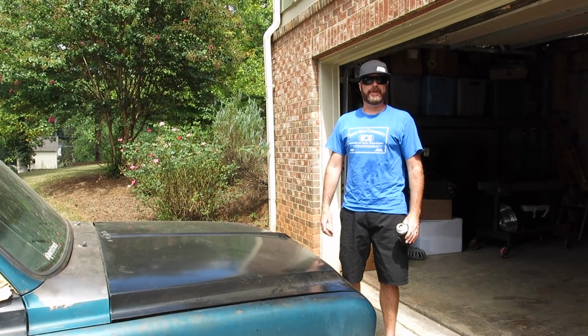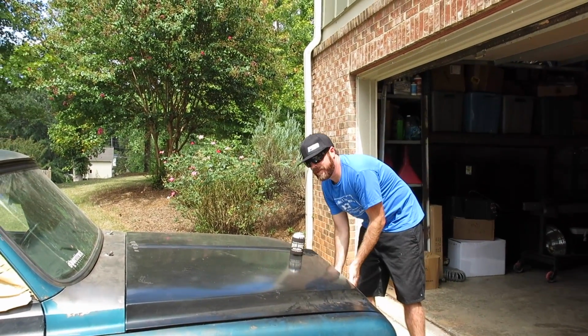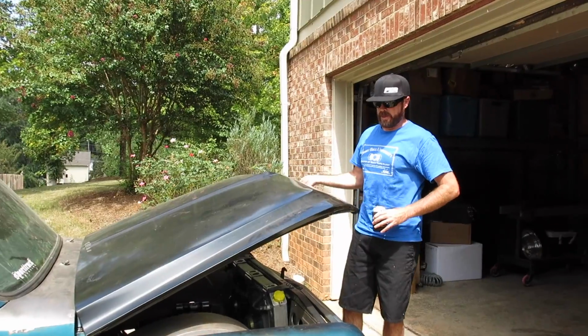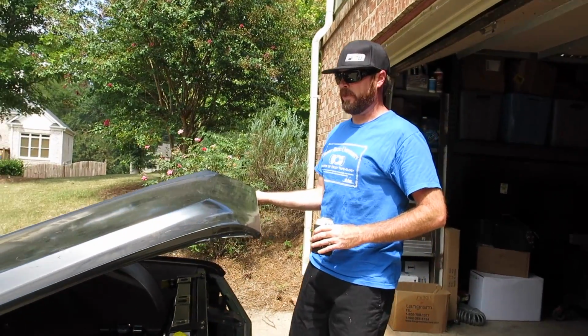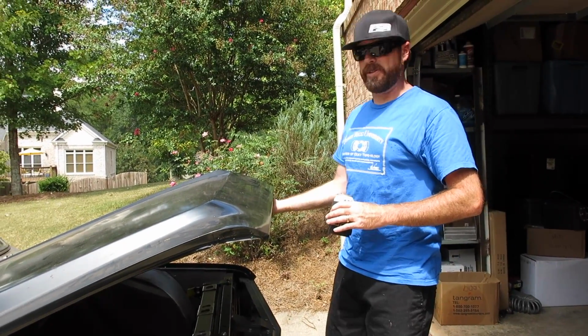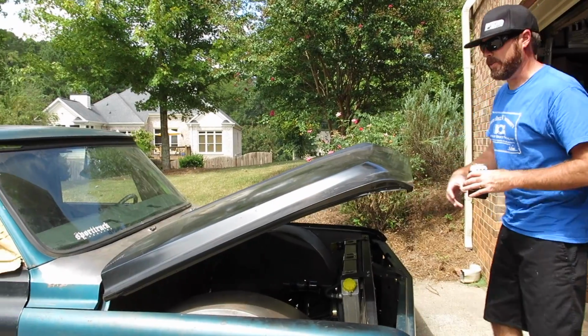So let's take a look under the hood. This is a stock hood that I think has Porter-built hinges holding it up. And I didn't install these, Scott's Hot Rods did, so I'm not real familiar with them. But there's either something not adjusted right or this is the length of the travel. Either way, the hood doesn't open nearly enough for somebody as tall as me.